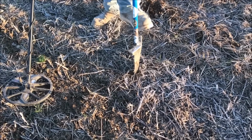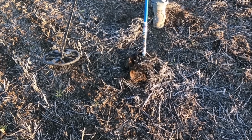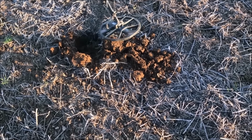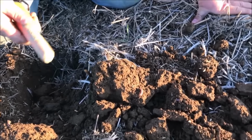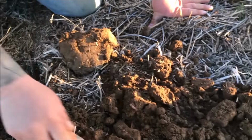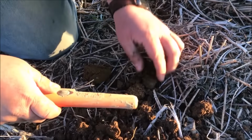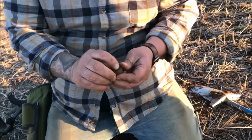Adrenaline's got me jamming this shovel on the ground now. Oh man, that shoe buckle. It's out, right? Sounds like it's out over here. I think it's in the big clump, maybe. Is it a Crotal bell? Oh, it's an ox knob. It's an ox knob.